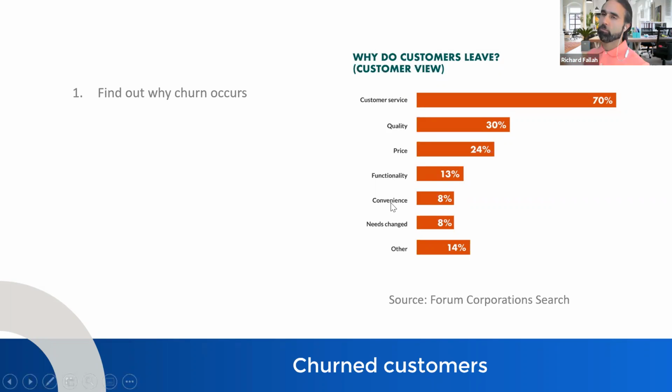Convenience, maybe support is different hours, maybe the product or the service is just not convenient to them at this point. Needs change. Sometimes companies change ownerships or they change managerial positions and they come with their own agenda. There's nothing you can do. There's also happy churn, where customers just don't need your service. Maybe it's an event based once a year and they just need it once a year. There's nothing you can do about that. So find out why your customers are churning so you can make those areas better.